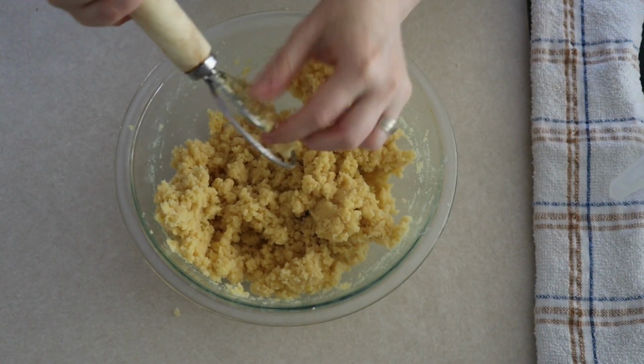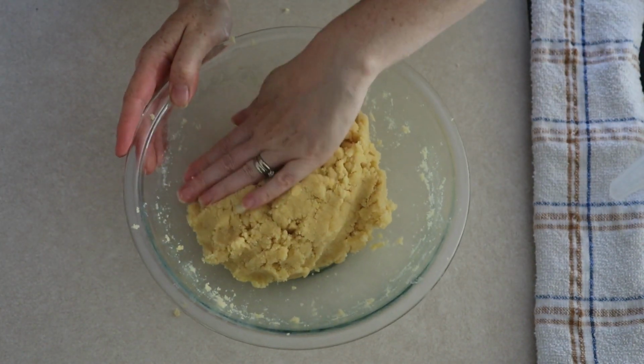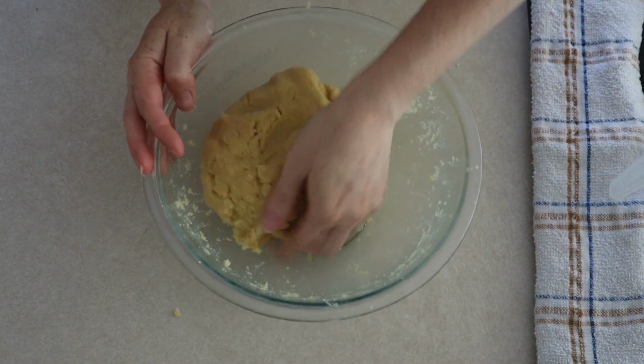And that seems to be coming together well the way it should be, and it seems to be holding together well. As I'm massaging it, there's no big chunks coming off or anything like that.